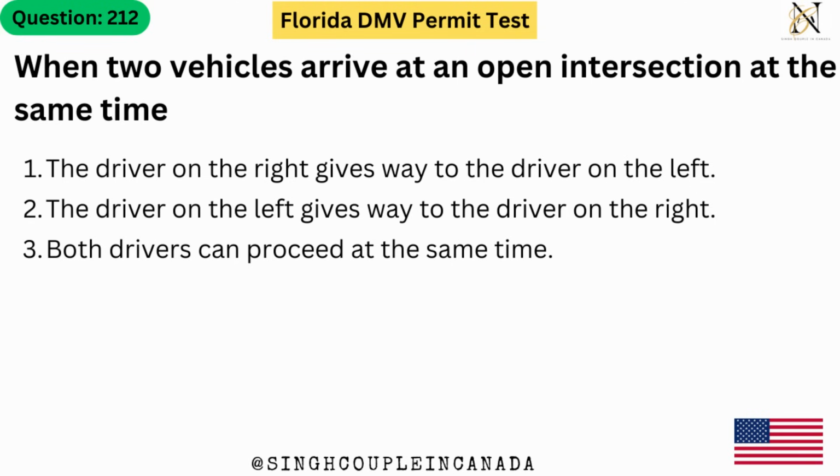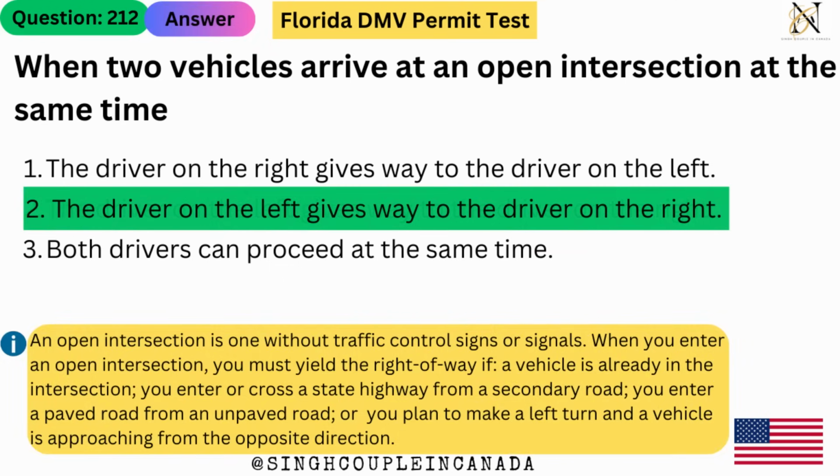When two vehicles arrive at an open intersection at the same time: 1. The driver on the right gives way to the driver on the left. 2. The driver on the left gives way to the driver on the right. 3. Both drivers can proceed at the same time. The answer is 2. The driver on the left gives way to the driver on the right. An open intersection is one without traffic control signs or signals. When you enter an open intersection, you must yield the right of way if a vehicle is already in the intersection, you enter or cross a state highway from a secondary road, you enter a paved road from an unpaved road, or you plan to make a left turn and a vehicle is approaching from the opposite direction.